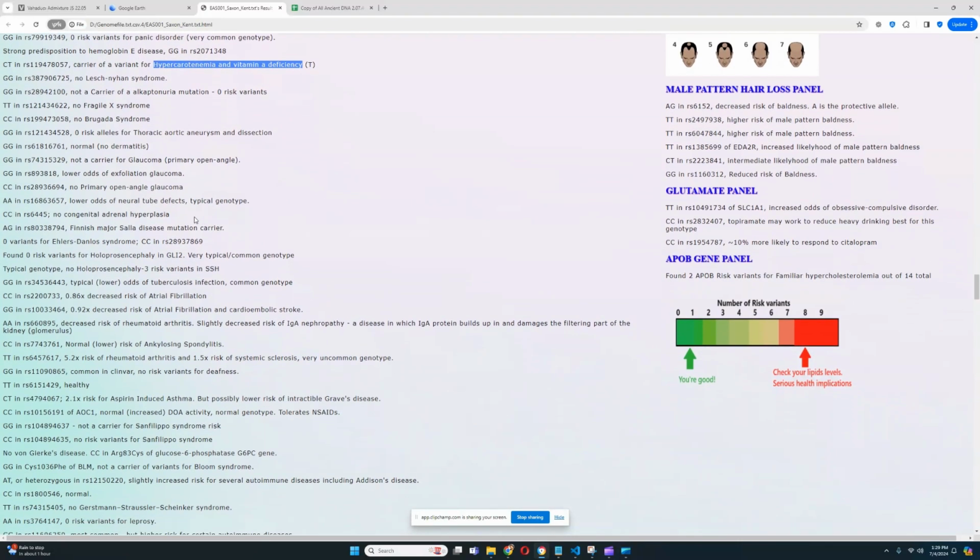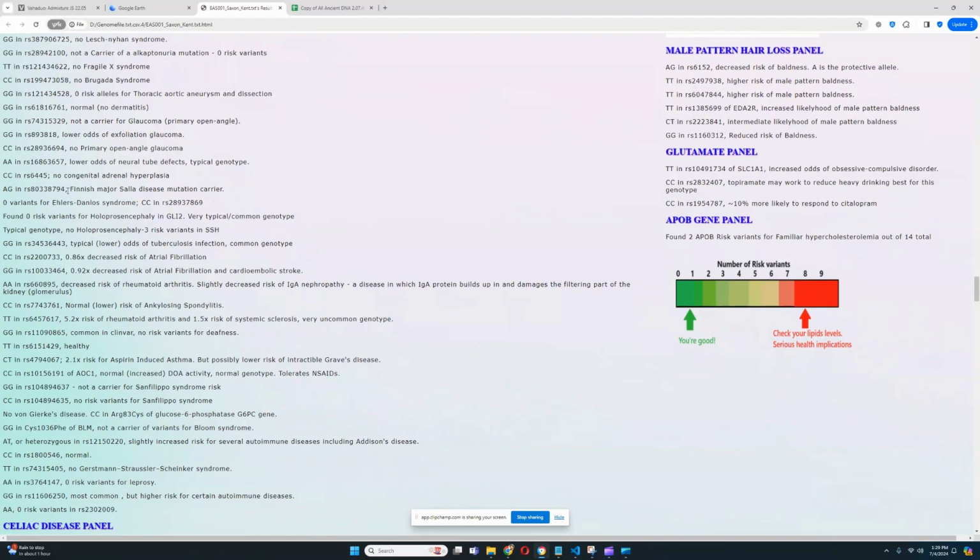Let's see what else. She's a Finnish major solid disease mutation carrier. This I would attribute to miscalls. I think this is a miscall because this is a very uncommon genotype to have. And there is just a lot of really uncommon heterozygous genotypes for various conditions, such as, we remember, Parkinson's, familial aortic aneurysm, stuff like that. It's really uncommon to have these rare mutations, right? Especially like five of them in the same file. So I'm inclined to believe this is a miscall.